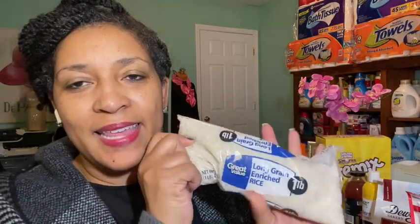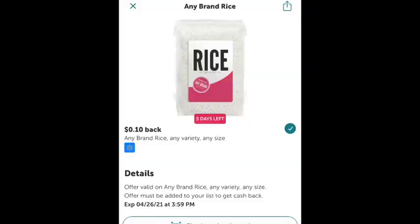Now, I did run across on the clearance a bag of 30-cent Great Value rice. That did count towards an any-rice rebate, which made the final cost only 20 cents for the bag of rice. I'll probably donate that as well because I like Minute Rice.